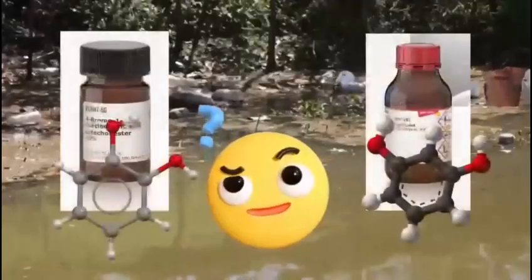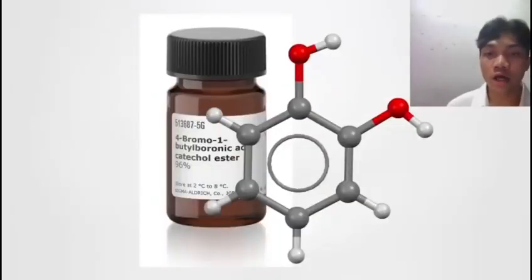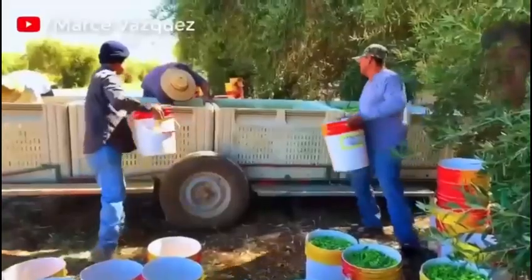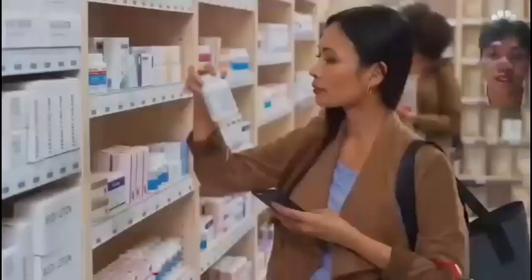In the aquatic environment, phenolic chemicals such as catechol and resorcinol are harmful and persistent pollutants. However, what exactly are catechol and resorcinol? Catechols are intermediate metabolites of microorganisms that degrade aromatic compounds and nicotine. Catechols can be found in humans and mammals.